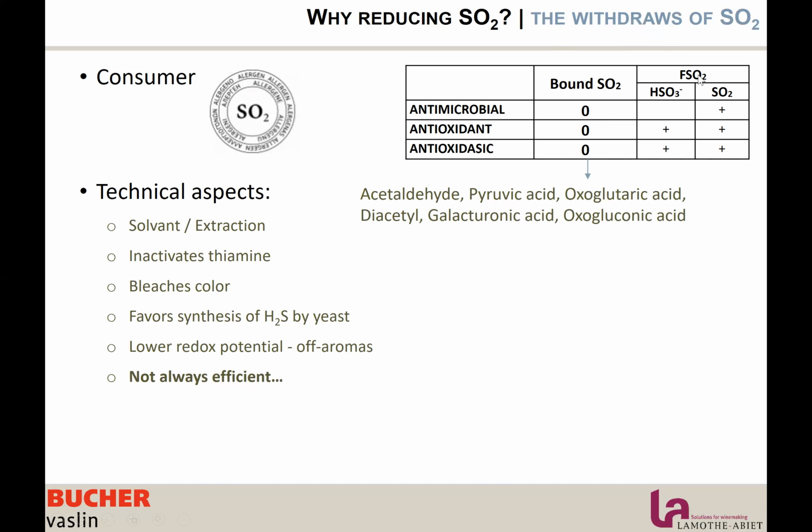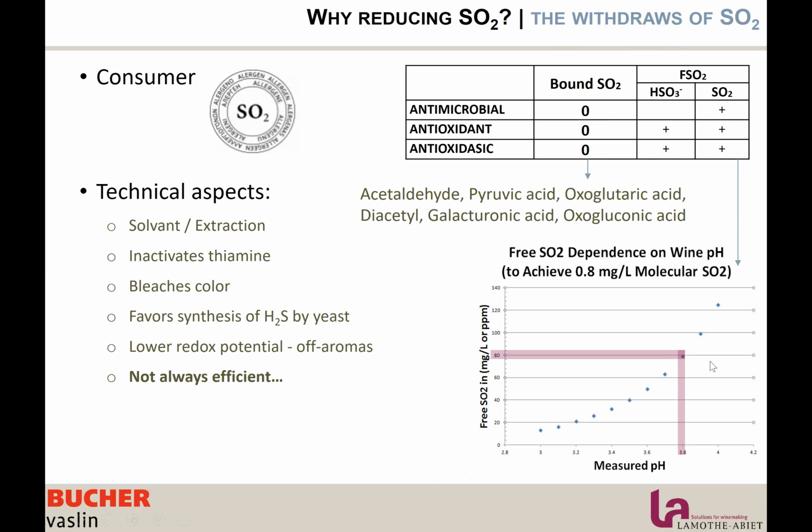The other part of sulfur that is important is the free sulfur. And since today we are talking about antimicrobial, I would like to focus your attention on the molecular sulfur, which is the only one that has an antimicrobial effect. Molecular sulfur depends on free sulfur and pH, as you can see in this graph. If we take an example of a red wine with a pH of 3.8, you would need 80 milligrams per liter of free sulfur in the wine to get to 0.8 milligram per liter of molecular sulfur, which is the amount of molecular sulfur that has an antimicrobial effect.